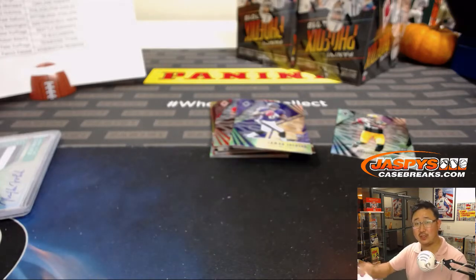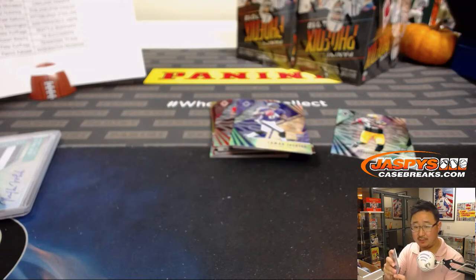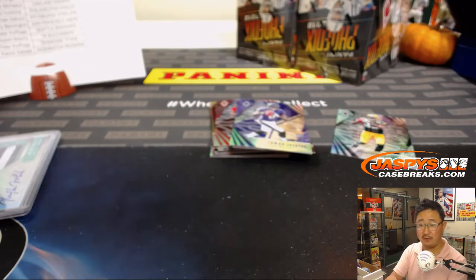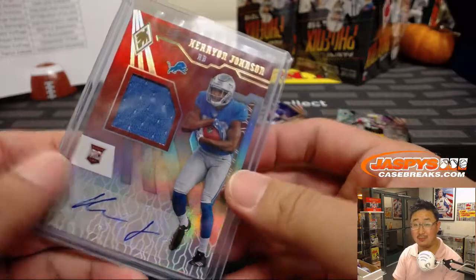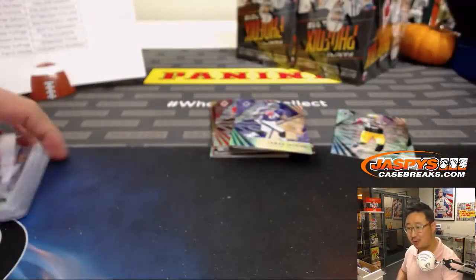So I placed three to win the World Series bets, one on my Dodgers plus 550, Red Sox plus 1,200, and then the third team was Mets plus 2,500. They're not all winners, folks.